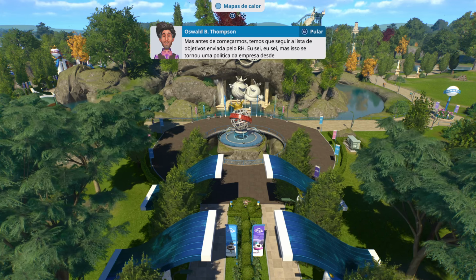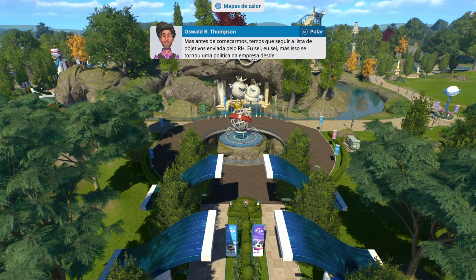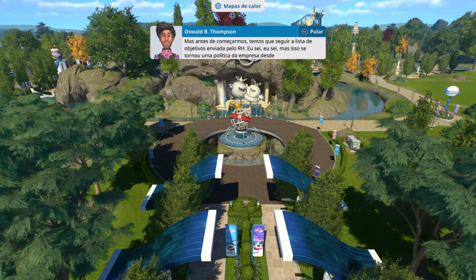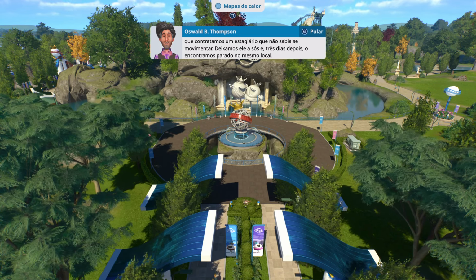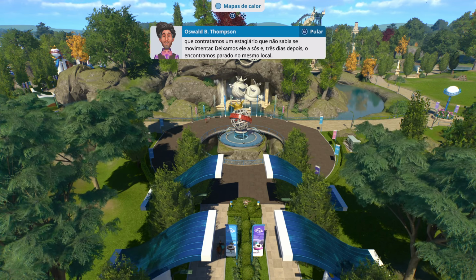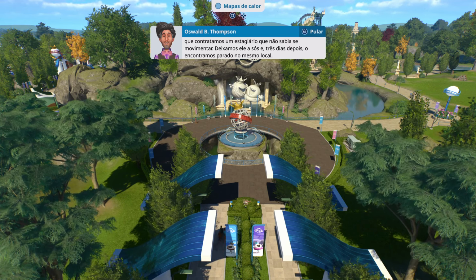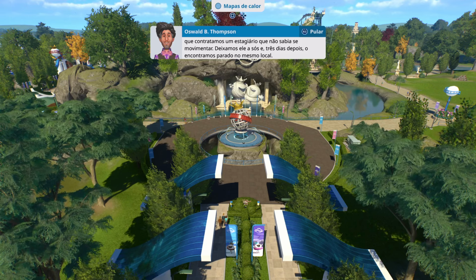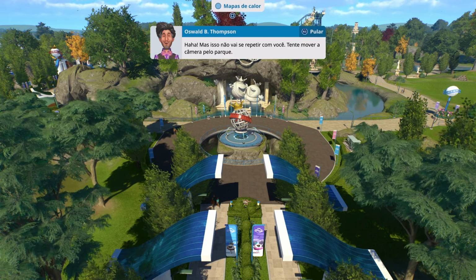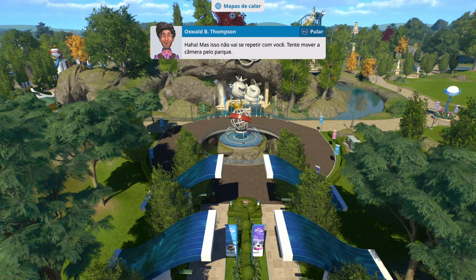Before we get started, we have a checklist of objectives from HR that we need to go through. I know. But it's been company policy ever since one of our interns didn't know how to move around. We left them to it, only to find them in the same spot 3 days later. Oh, that won't be you, though. Let's try moving the camera around the park now.